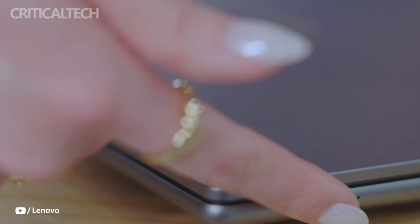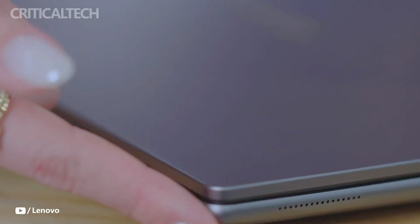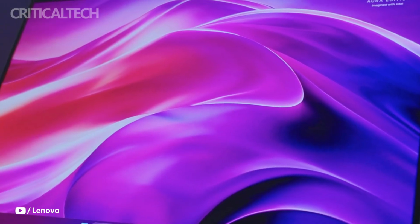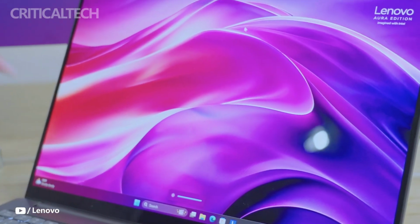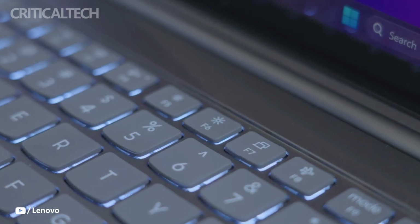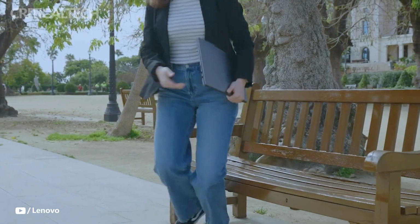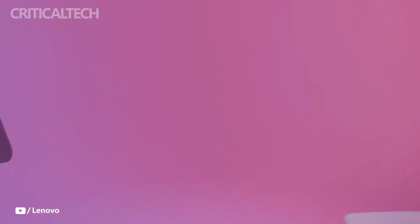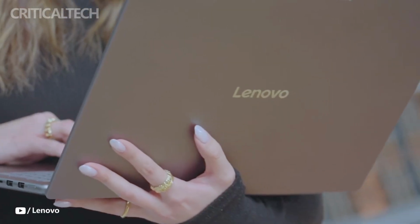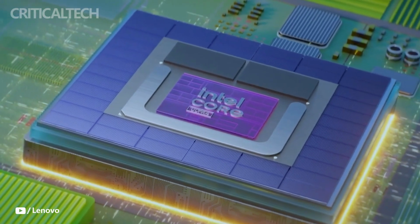One of the standout features of the Yoga Pro 9 iAura Edition is its 16-inch 3.2K PureSight Pro Dual OLED display. With a resolution of 3200 by 2000 pixels and a peak brightness of 1600 nits, the screen delivers stunning visuals with exceptional clarity and vibrancy. It supports VESA HDR True Black 1000 and Dolby Vision HDR, making it ideal for HDR content creation and consumption.